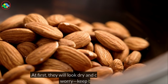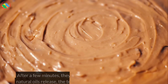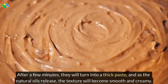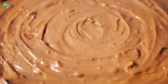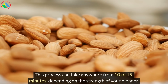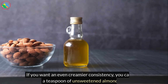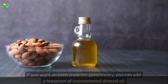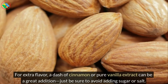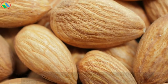At first, they will look dry and crumbly, but do not worry, keep blending. After a few minutes, they will turn into a thick paste, and as the natural oils release, the texture will become smooth and creamy. This process can take anywhere from 10 to 15 minutes, depending on the strength of your blender. If you want an even creamier consistency, you can add a teaspoon of unsweetened almond oil. For extra flavor, a dash of cinnamon or pure vanilla extract can be a great addition. Just be sure to avoid adding sugar or salt.